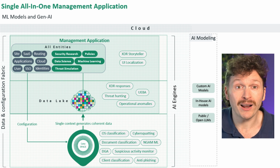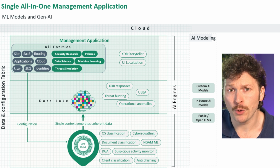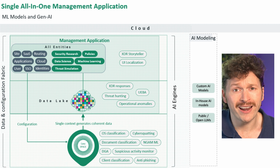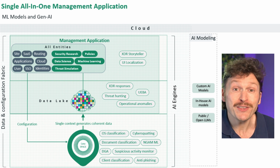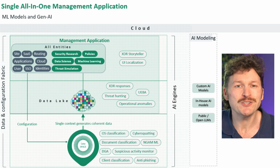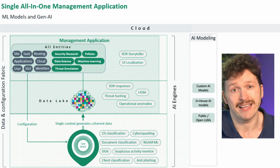We additionally leverage more cloud-brain data for UEBA, XDR responses, and generic anomaly hunting to take advantage of how machine learning can identify, correlate, and surface potential avenues of attack. Then at the simple user level, heck, we can even use generative AIs to summarize an XDR story, or even change the language of the Cato management application to be more inclusive of other cultures and languages.